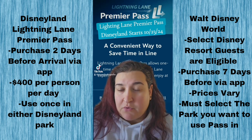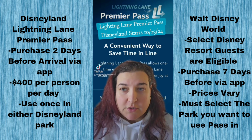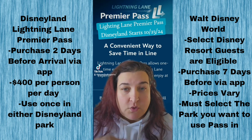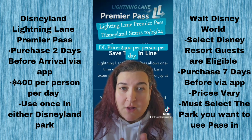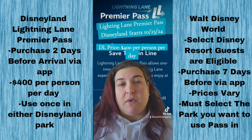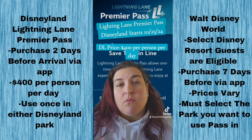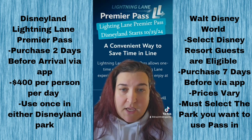Disneyland has a set price at this point. Right now it is $400 per person per day. So if you want to buy the Lightning Lane Premier Pass for more than 1 day, just keep in mind, $400 per person per day. This is through the end of the year. Now, they do say in 2025, depending on the date and demand, the price is going to range between $300 to $500, again, per person per day.